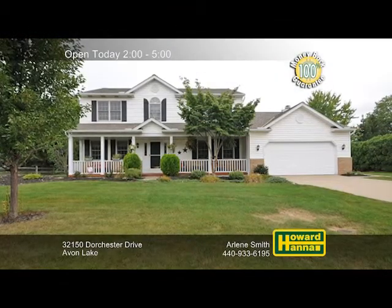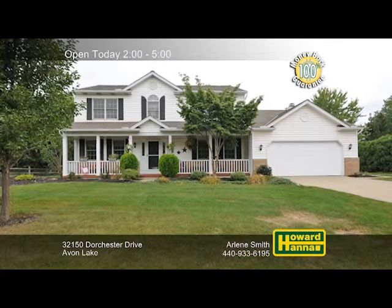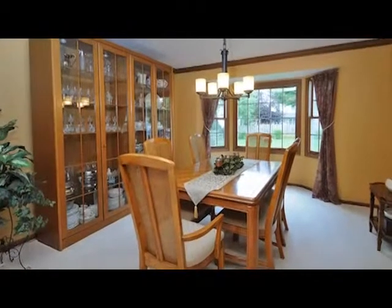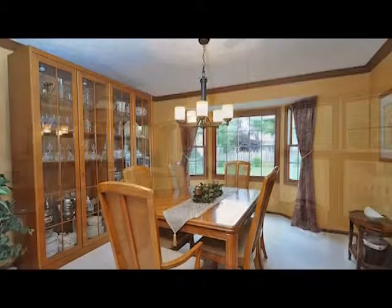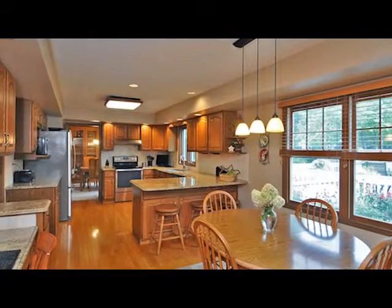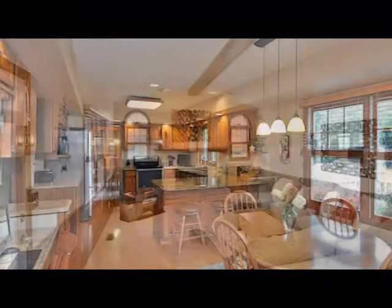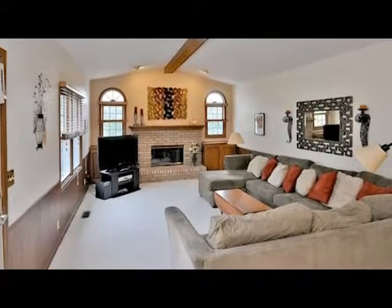Quality details abound at this 4-bedroom, 3 1/2 bath home, a former Gamelia model on 0.4 acres in Avon Lake. Hardwood flooring, solid wood doors, and real hardwood trim make a great first impression. In the kitchen, granite counters and newer stainless appliances team up with a pantry and planning desk. Built-in shelving provides storage in the family room, which is centered on a fireplace.